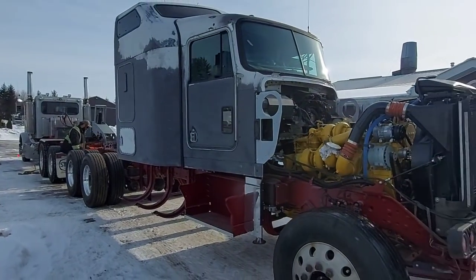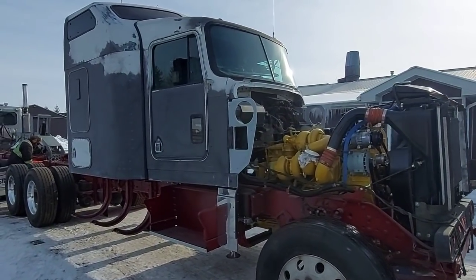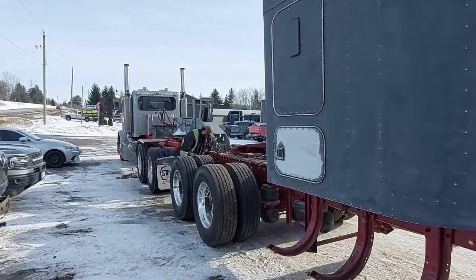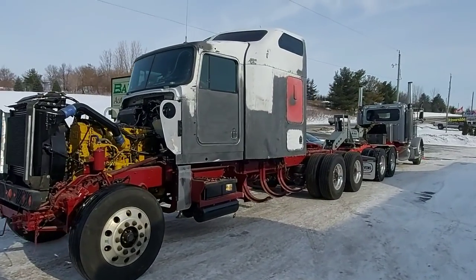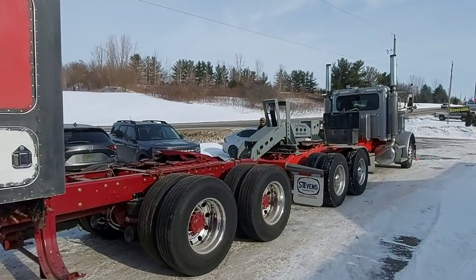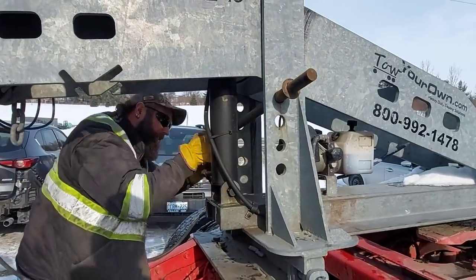So we got quite a bit of the body work done for these guys. A lot of primer on and stuff, but I'm sure they'll give her the one more go over once I get her in the shop and get her good to go, pristine condition. Look at Ben doing all the hard work. I'm sorry, brother. Slide her on in there. Oh, you might have to spit on it a bit.